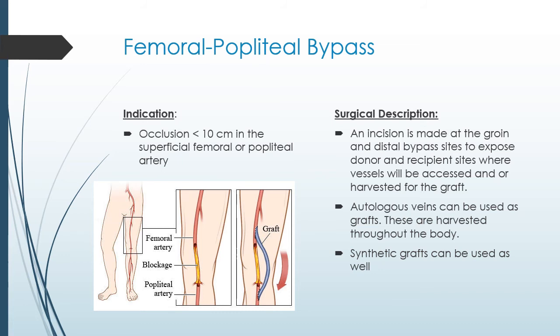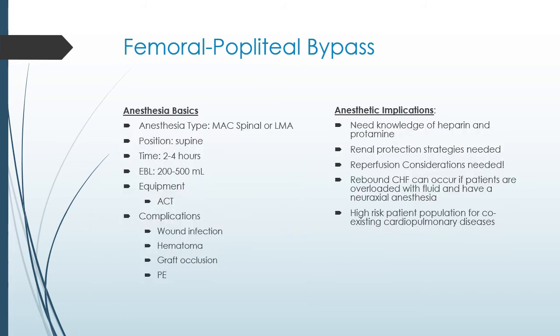So fem-pop bypass, this is basically exactly that. You have an occlusion somewhere in the popliteal area, and you're just going to bypass the occlusion, the stenosis, the atherosclerosis, whatever it is. You can do those under MAC, under spinal anesthesia.